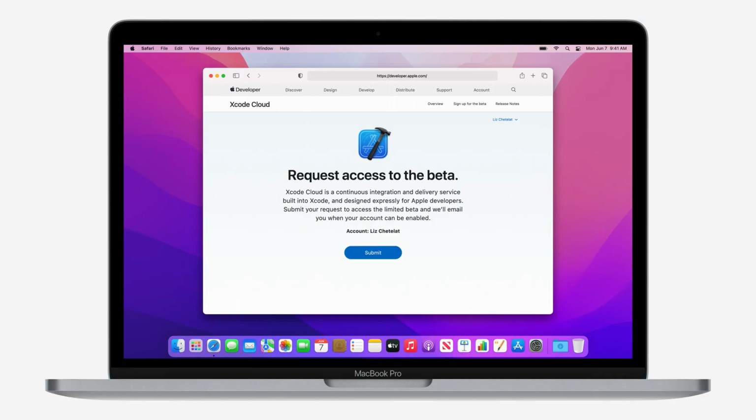Xcode Cloud will initially be available as a free, limited beta. Developer program account holders can sign up right now at developer.apple.com. We will gradually add more teams as we work towards making this available to all developers next year. We'll provide more details on pricing and availability this fall. You can check your registration status from inside Xcode 13 or the Xcode Cloud tab in App Store Connect.